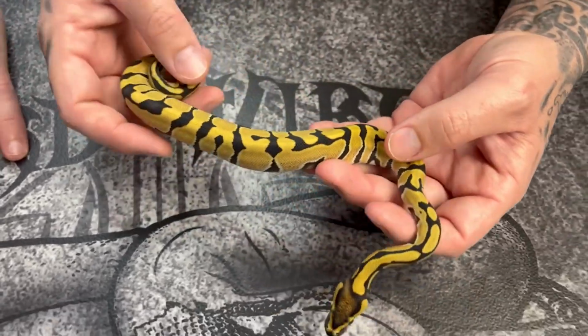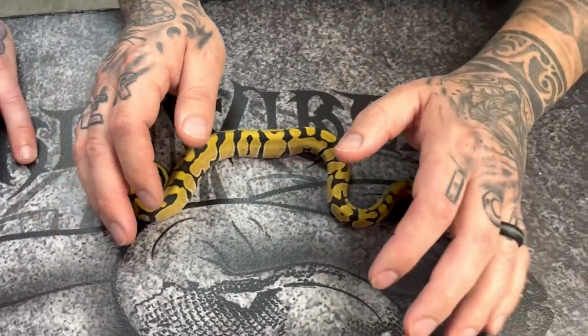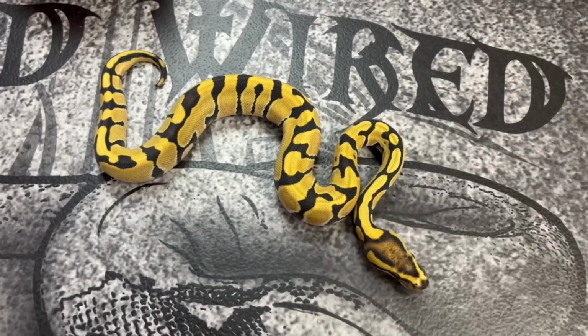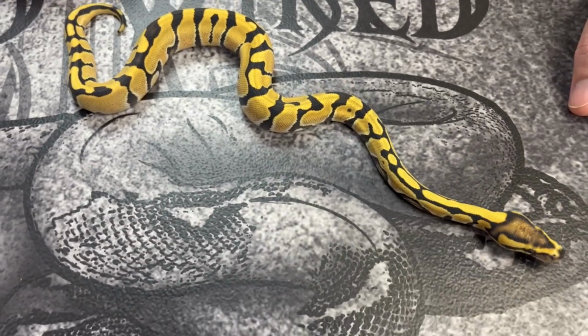It's super clean. You can obviously tell that Inchy done a lot here. Super excited about making this thing. She's not gonna last long. Somebody's gonna snatch this girl up pretty quick.